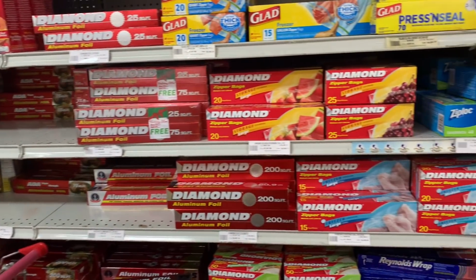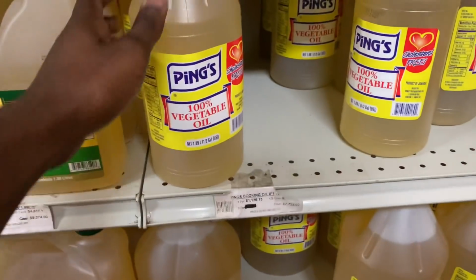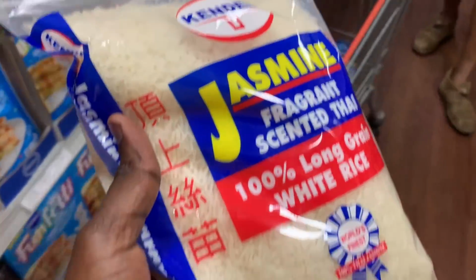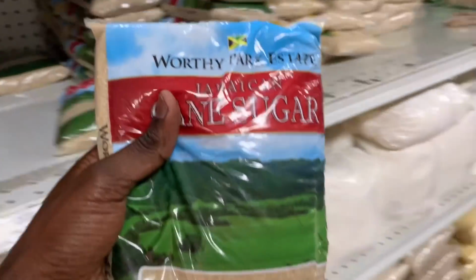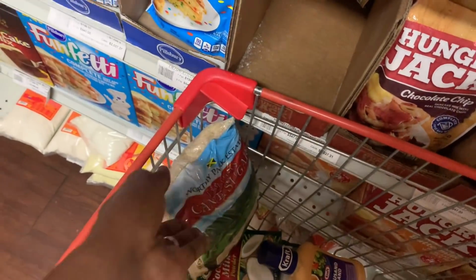Right, so this is the oil with rice, sugar, oil, flour. Alright, if you went to Portmore with me, you know why I'm picking up this brand. Sugar, I just pick up any brand, you know what I'm saying. This one is Worthy Park Estate. Pick up yourself Worthy Park Estate.